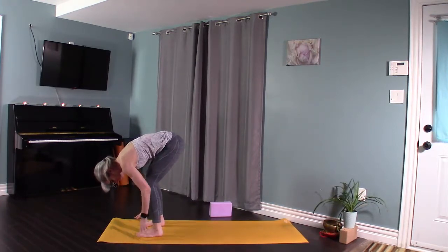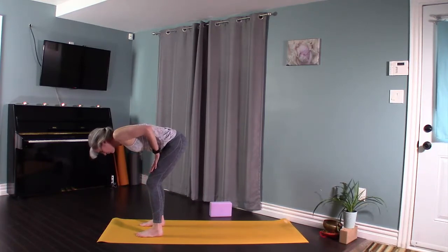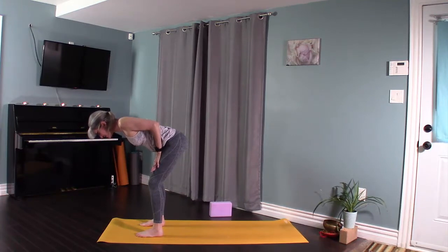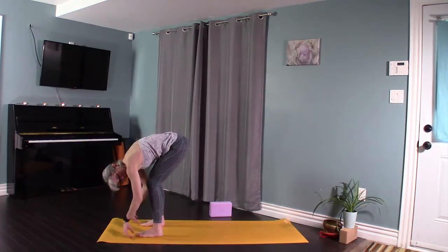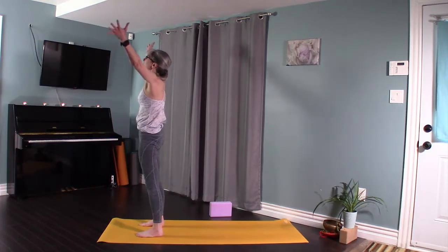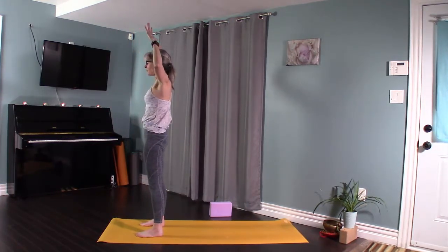Let's use our inhale to give ourselves one halfway lift. So bring our hands to our thighs, roll our shoulders back, send the crown away from the tail. Staying here, feeling feet grounded and long, tall length through the side bodies. We'll allow our next exhale to fold us forward. Inhale, sweep our hands all the way up as we come up to Tadasana. And then exhale, bring your elbows down and out.